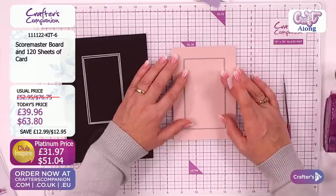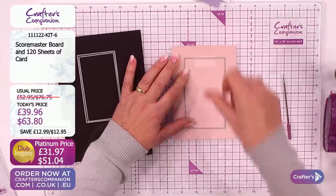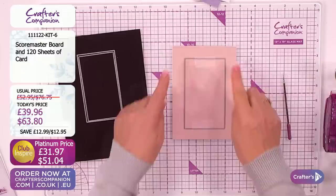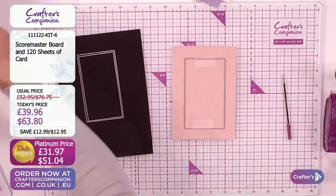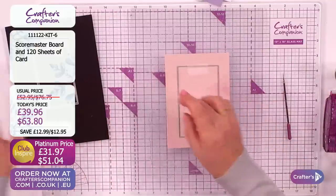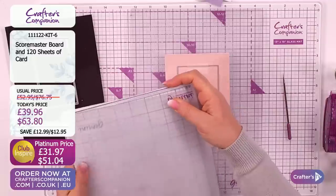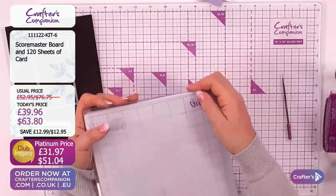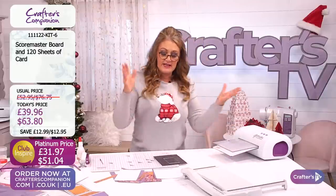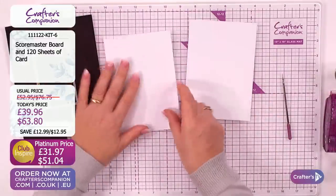So it doesn't matter if you're not very good at lining up. By cutting the two together, we are certain that if they're out, they're out on both sides. So I think that looks pretty accurate. If you like to make sure it's absolutely exact, then go for it, measure it and everything. And because I put that tape in the middle, the pressure of my machine isn't going to separate the two pieces. Because I've done that before, you get so much pressure in your machine that they split. Well, they're not going to. So the next layer down we're going to do will be our white layer.